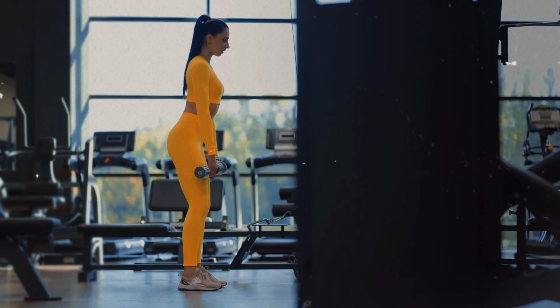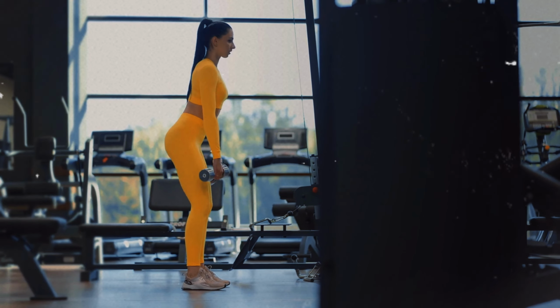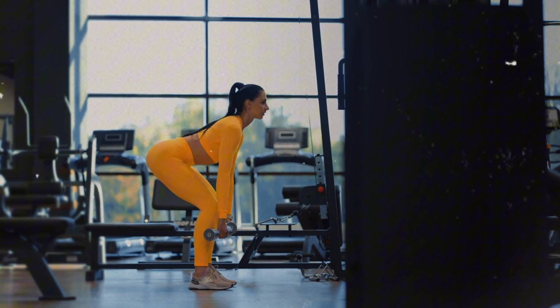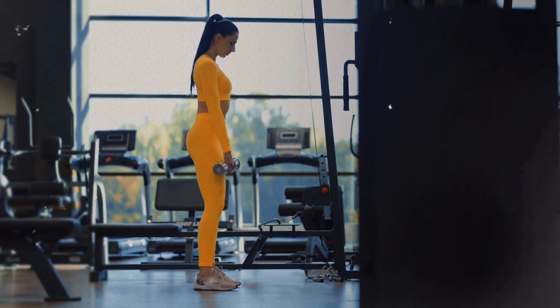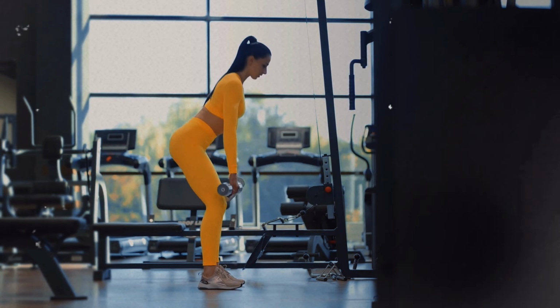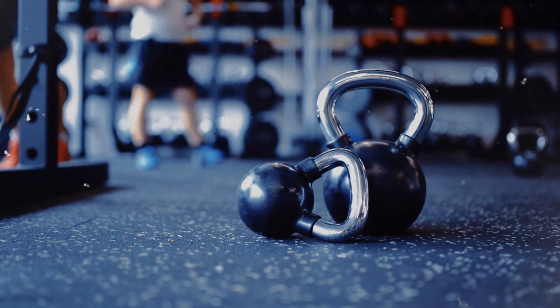Now, why is this exercise so essential? First, it strengthens the posterior chain, that is, all the muscles that support the back of your body, including the glutes, hamstrings, lower back, and upper back. These muscles are crucial for posture and preventing chronic pain. If you've spent years sitting at work or driving, your lower back may be weakened and more vulnerable to injuries. The deadlift helps reverse this problem, making your spine more stable and resilient.